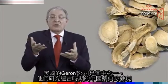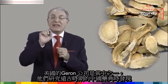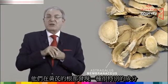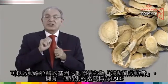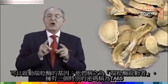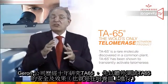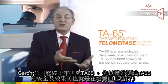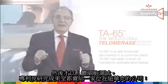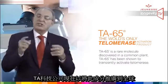One of them, the Geron Corporation in the US, while working on ancient Chinese remedies, discovered that in the root of one herb called Astragalus membranaceus, there was one specific ingredient capable of turning on the telomerase gene. They call it a telomerase activator, and gave it a special code name, TA65. Geron Corporation worked almost 10 years on TA65, searching for safety and efficiency in vitro first, which means in cell culture, and in vivo, which means on human cells. They then sold all the patents and results to a New York-based company, TA Science, which is now promoting the molecule all over the world.